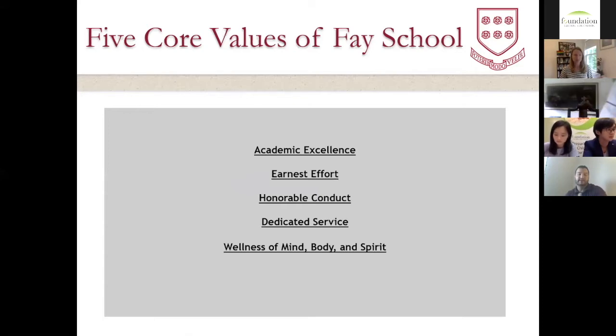And with that said, it's really trying to not just prepare them for that secondary school experience, but make them a really strong candidate for those secondary schools. Part of that process is working with our secondary school counselors.